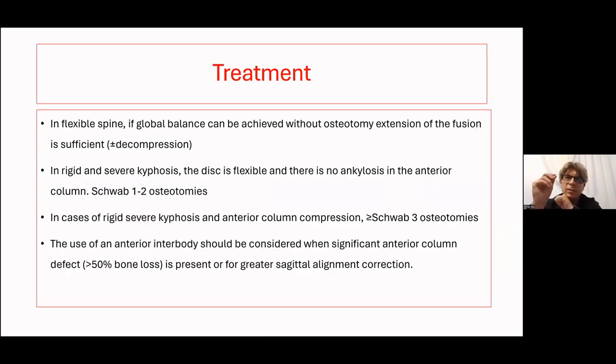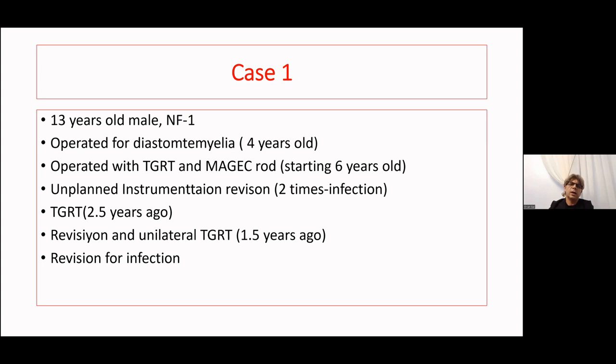In flexible spines, if global balance can be achieved without osteotomy, extension of the fusion is sufficient. In rigid or severe kyphosis, we may need Schwab 1 or 2 osteotomy. And in case of rigid kyphosis and anterior column compression, we need Schwab 3 osteotomies or Schwab 4 or 5 osteotomies. The use of anterior interbody should be considered when a significant anterior column defect is present for greater sagittal alignment correction.